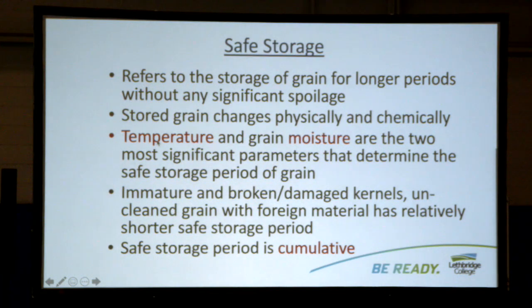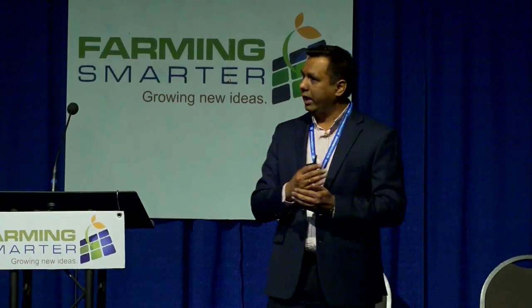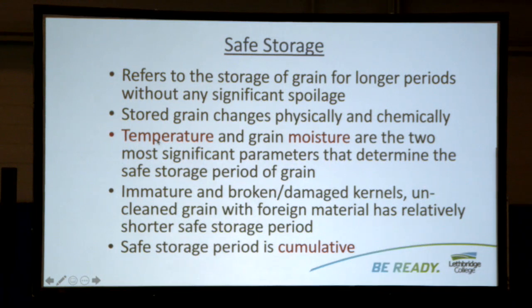So what is a safe storage? It refers to the storage of grain for longer periods without any significant spoilage. Stored grain changes physically and chemically, and particularly canola. So you can have canola at 10% or even 8%, then still you can see that temperature rising due to the internal physiological changes in the grain.